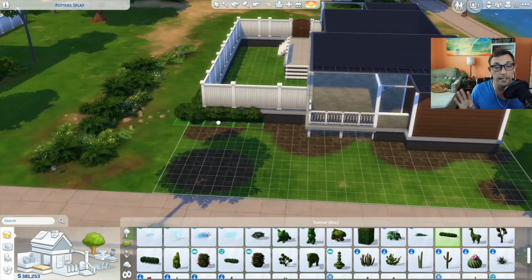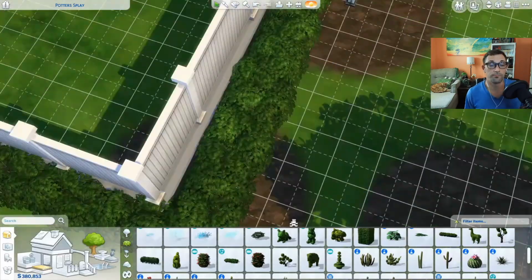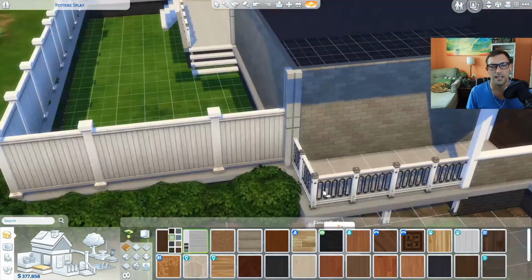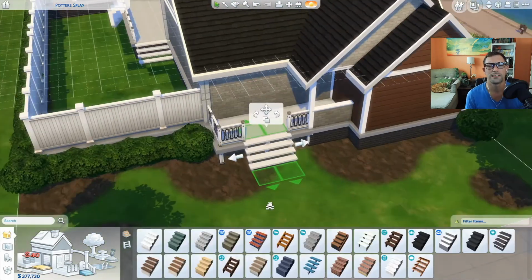But anyway, I digress. So, I've been trying to cut out a few things too, like those shrubs you guys might have just seen. I cut out some of that stuff, the more boring stuff, and I do apologize.